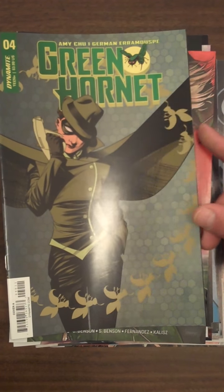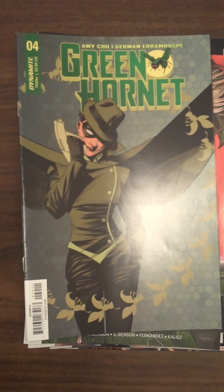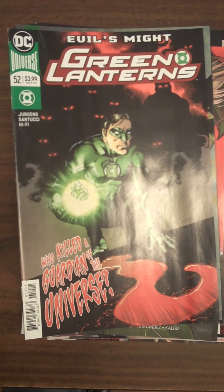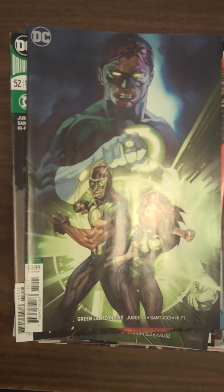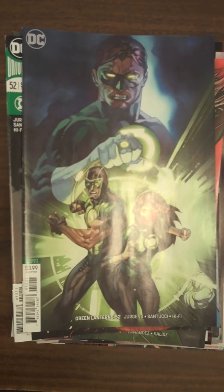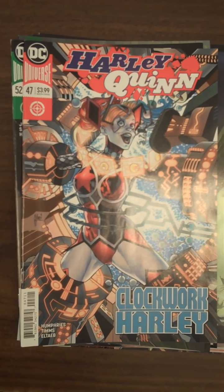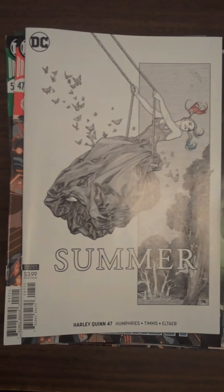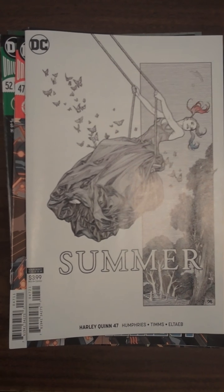of Green Hornet. And from DC, we have issue 52 of Green Lanterns. And then as they do, they always have fantastic variants for Green Lanterns, and that's no exception for issue 52 of Green Lanterns. Also from DC, we have Harley Quinn, issue 47, part of their Clockwork Harley run they've got. And our runner-up to cover of the week was issue 47, Harley Quinn's variant, and that's just beautiful. That's great pencil work, just fantastic all around.